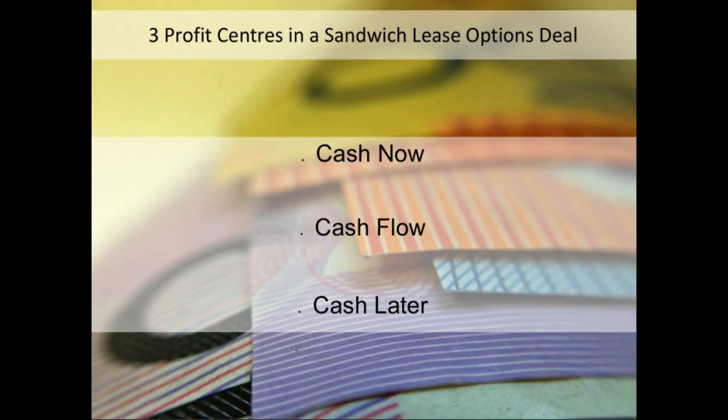I'm a step ahead of myself. Okay, the 3 profit centers in a sandwich lease option deal, and I think you probably already know what they are. We're looking at cash now, cash flow, and cash later.